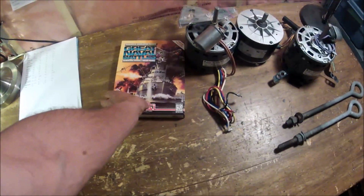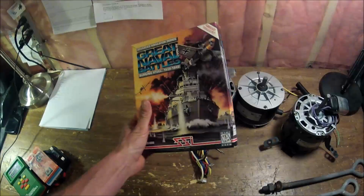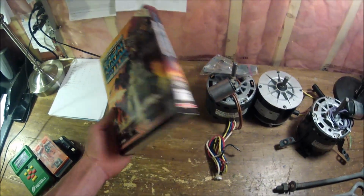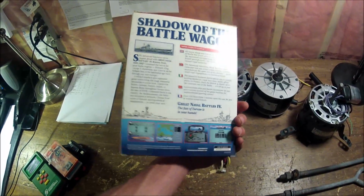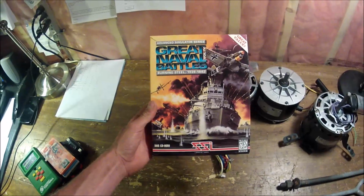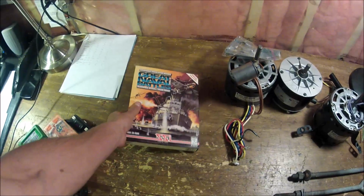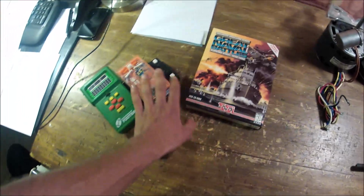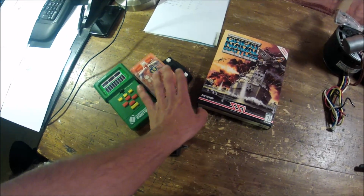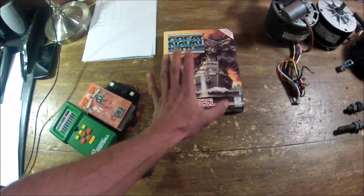Some of these old CD-ROM games for a computer, some of them do quite well. Some of them are pretty rare. This one here I sold for $24.95. It has the box, obviously, and then the CD and the instruction manual inside. Great naval battles, burning steel. So I sold that one for $24.95, and I believe it was like $13 for shipping. It's going to Quebec. Again, I think I may have gotten that in the same pile of stuff that I got that from. Can't quite remember, but I didn't pay any money for it.